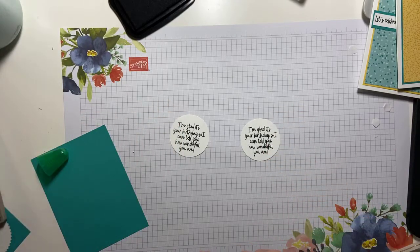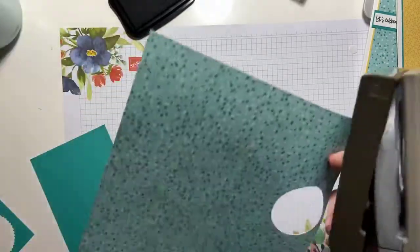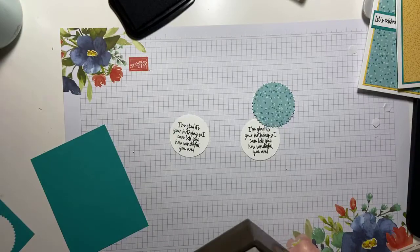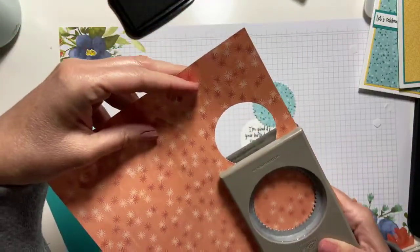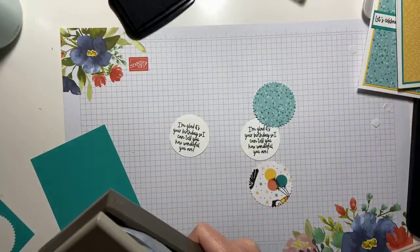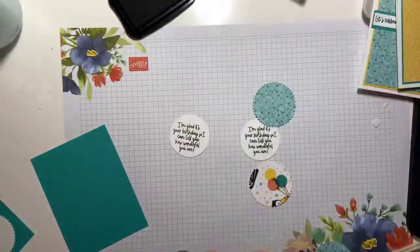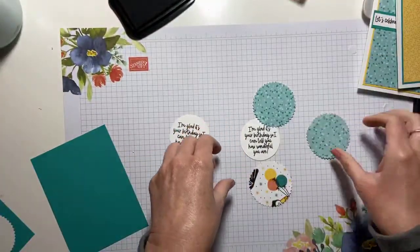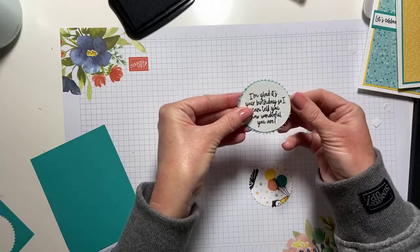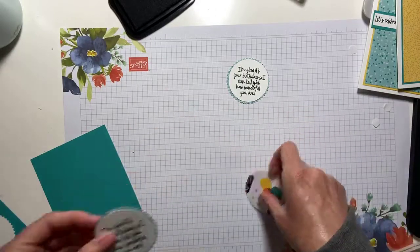Okay, now take your Starburst Punch again. And this time, out of Designer Series paper, we're going to punch one of those. I'm going to punch one of those. That's probably not the one I wanted. It's okay. Let's do this one again. That was not the background I thought it was. Now, it has just a little bit of confetti-ish type. And we're sticking with the color scheme.